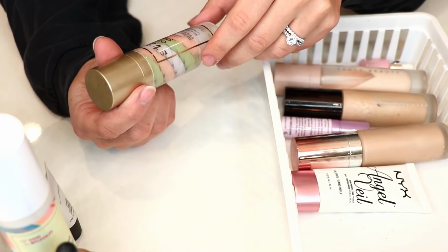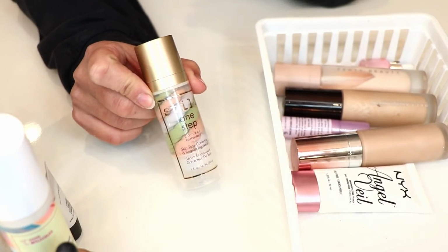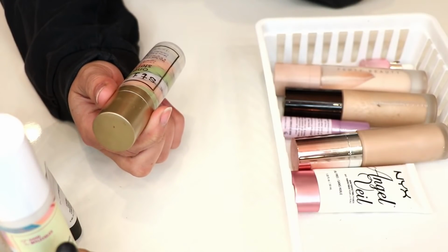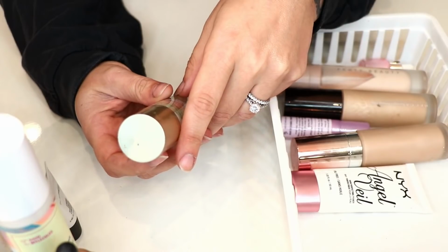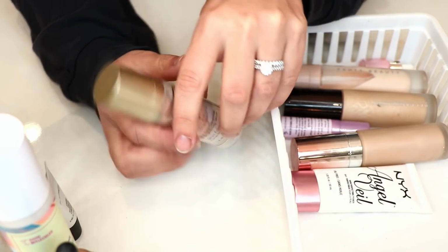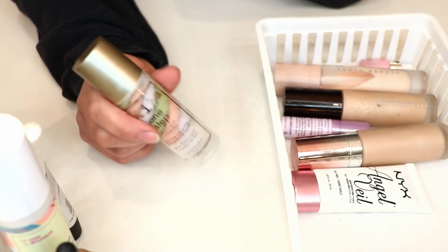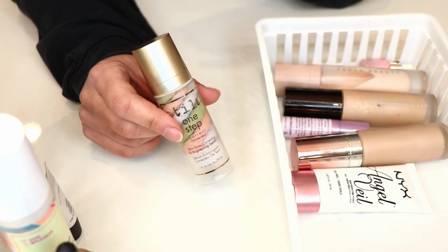The Stila One Step Correct, the Skin Tone Correcting and Brightening Serum. Wow. Why is it called a serum? I thought this was totally a primer. Let's see. Benefits. All-in-one serum. Primes, color corrects, brightens, and moisturizes. I'm so confused at why this is called a serum.